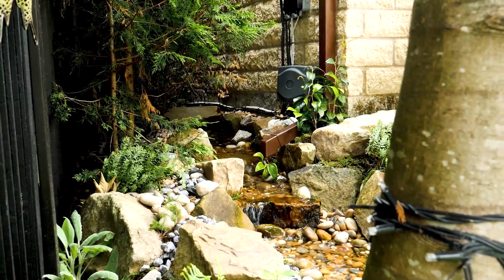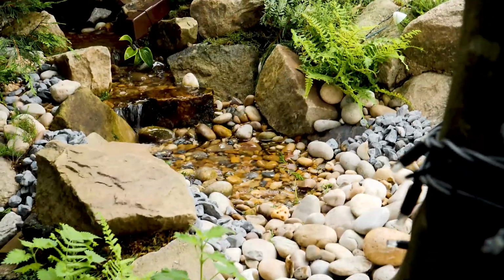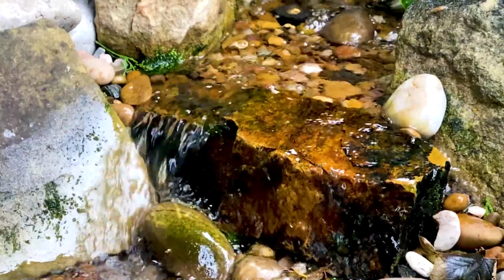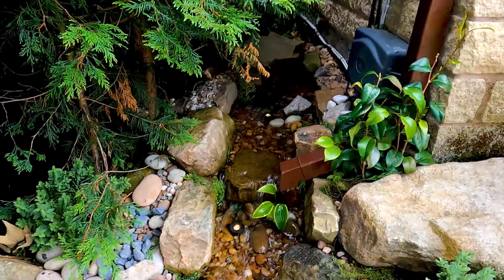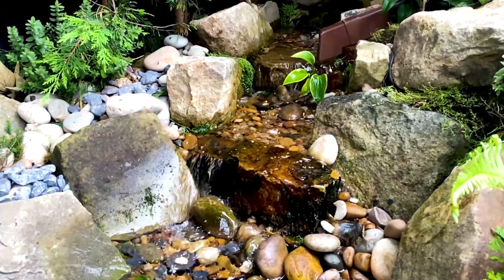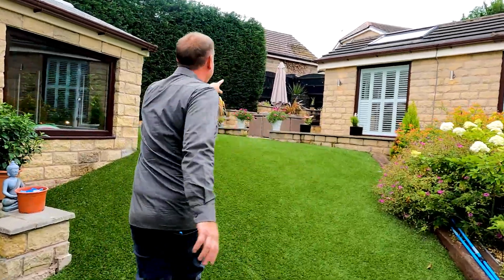Just coming away. Although I had to build this up because, as you can see, obviously you don't want to go up to the fence. It comes away there. It just brings that sound. Yeah, that's it. It's only a small one. And you can control it as well. And then we have a feature up here.